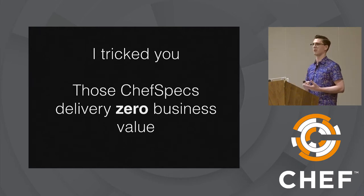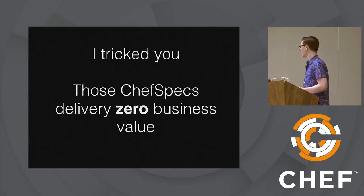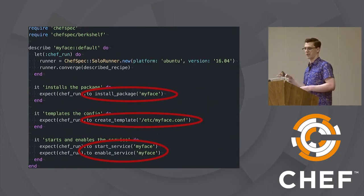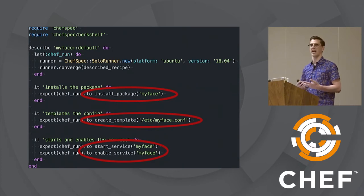ChefSpec is a really great tool for a lot of people, but unfortunately, a lot of cookbooks simply don't need unit tests. And the example there is this. So we had three resources in that cookbook, and we have three very simple ChefSpec tests. And that one-to-one mapping tells me right off the bat that we don't actually have any logic within that cookbook. There's nothing to test because there's no logic. If you write out that a package should be installed, and then you write a ChefSpec that says the package was installed, you're not actually testing your cookbook at that point. You're actually testing Chef, and we already test Chef, so you should probably just not do that. And I see a lot of people who say, you know, I need 100% code coverage, I have to test, but ChefSpec is for the logic.